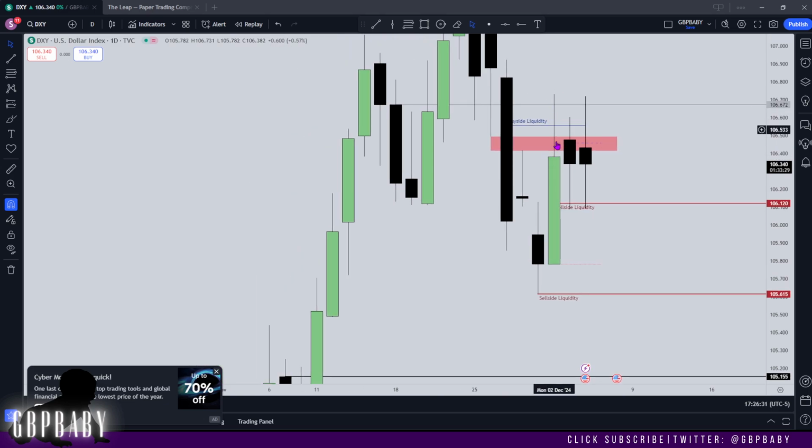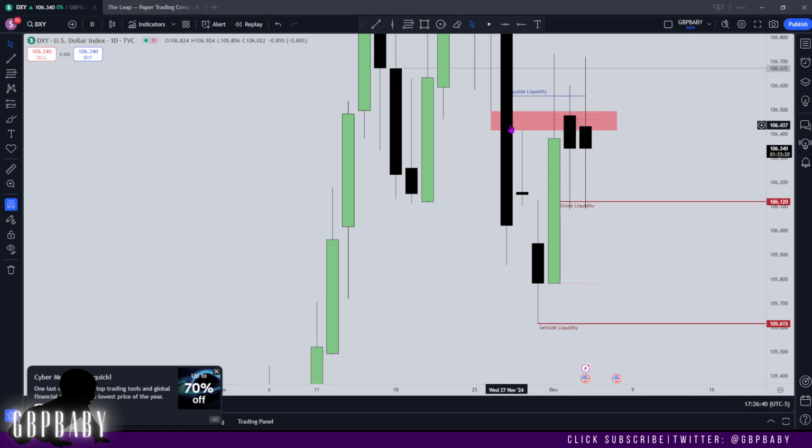So although we wicked above it, you can see how volume is remaining inside of it, and it looks like we're closing outside of it as well, which is saying to me that this is going to remain as a bearish PD array. That means that moving into Thursday, we can look at this fair value gap and expect that price will use it as resistance. So I will be paying close attention to this.